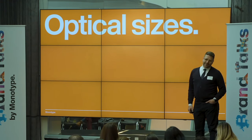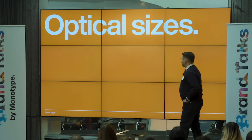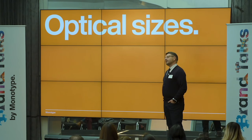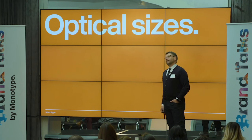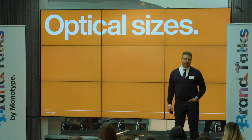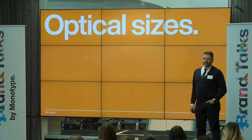This is the part that's most important to me. I'm a type designer. Adding optical sizes back into this typeface gives it a kind of life that it hasn't had since it was photo-digital. So in more than 35 years, Helvetica has not looked as good as it possibly could.